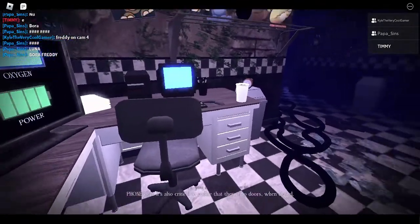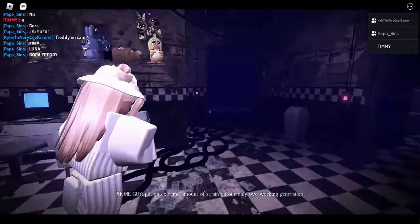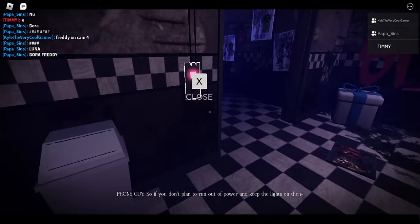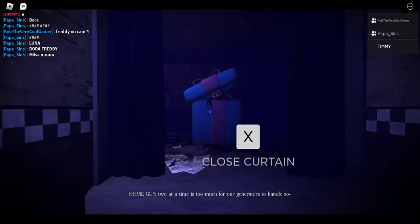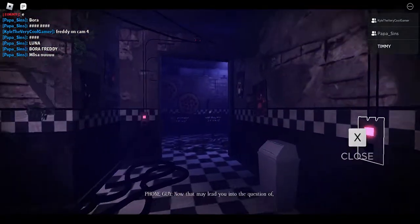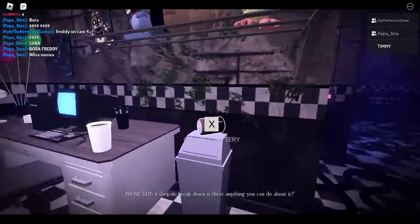It's also critical to realize that these two doors, when closed, put an extreme amount of strain on our only two working generators. So if you don't plan to run out of power and want the lights on, then keep those doors open. Now, one at a time works, but two at a time is too much for the generators. Please, be careful. Now, that may lead you to the question of, well, where are the generators? I mean, if they do break down, is there anything you can do about it?